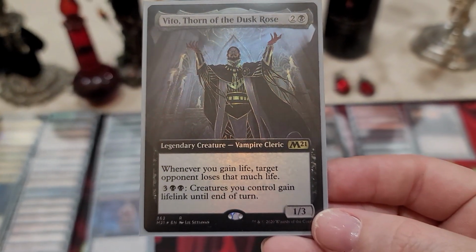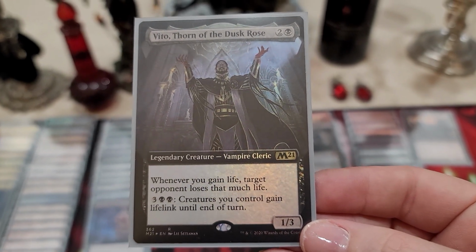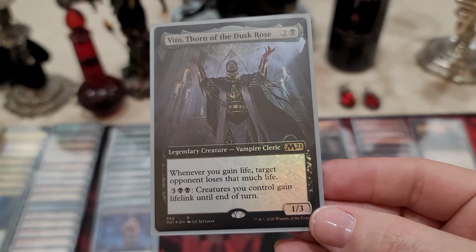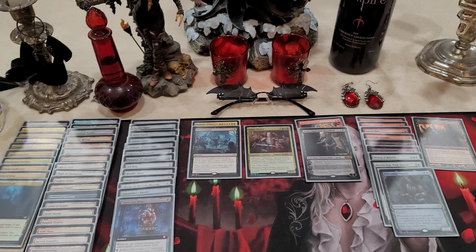Vito, Thorn of the Dusk Rose. Whenever you gain life, target opponent loses that much life. Of course, you can pay 2 black and 3: creatures you control gain lifelink until end of turn. Super helpful.